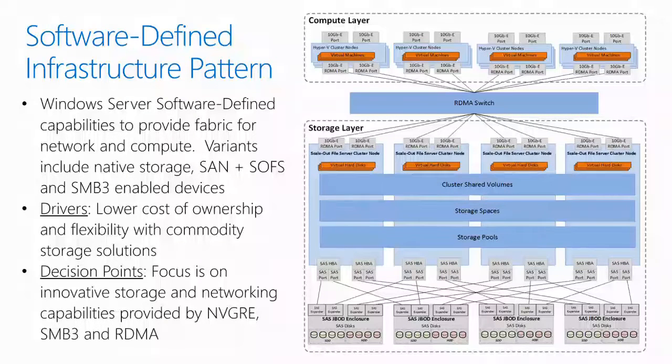So each one of these three patterns really can be part of your fabric. And it's not something you have to jump in and make a choice on all at once. You may start with a non-converged model because that is the model that you're used to today, but maybe you want to make some investments in a converged model. Maybe you want to make some investments in software-defined. We hear a lot of excitement around software-defined, but it's a change in processes, and it requires some analysis. And that's why we separate that fabric, because we can support more than one cluster.